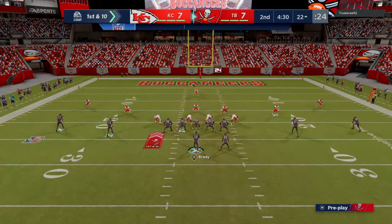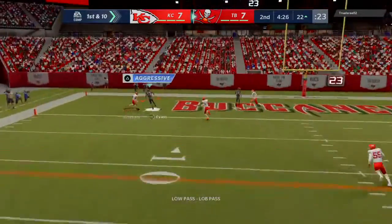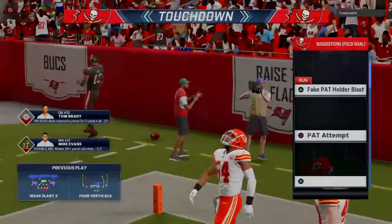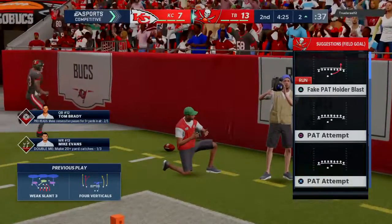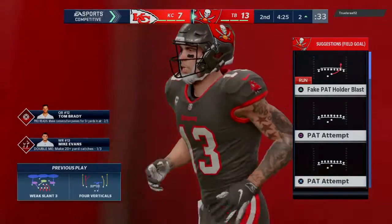Is that play good for 30 and a first? 22 yards from the gun. It's Brady. He's going to let it go, and he hauls it in for the Buccaneer touchdown. Tom Brady hooking up with Mike Evans there. And the Bucs have taken the lead.